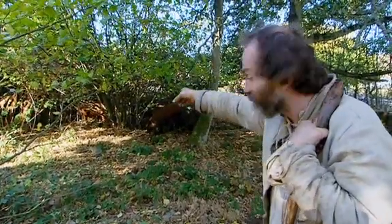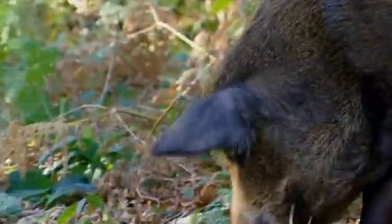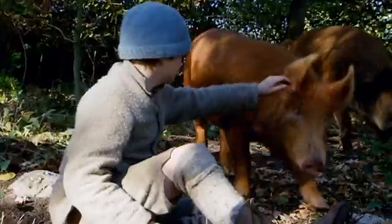The pig's designed to hunt for food with its nose. It's got very poor eyesight, very good sense of smell. Just now I heard them crunching. We've got a hazel tree there, so almost certainly that was hazelnuts. The next tree on the other side of them, it's a small oak. There'll be acorns under that, and they'll be scoffing those as well.